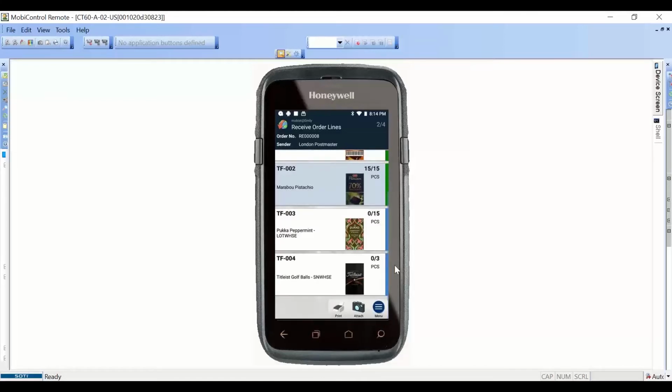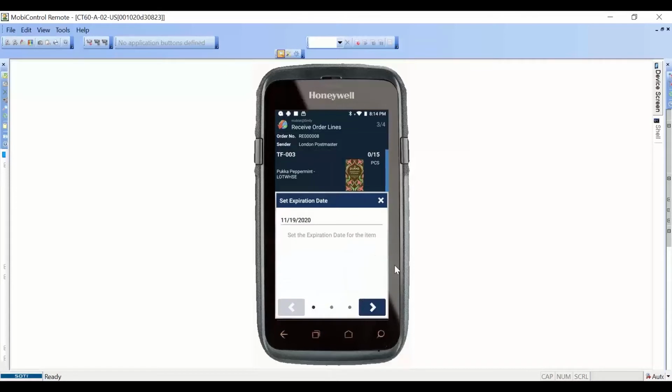So next we have some things that are lot number tracked and serial number tracked. This is again something that our system can really easily support. All I need to do is scan that product, set whatever that expiration date is. Typically it wouldn't be same day, but just for ease of use today, I'll keep it as 11/19. Scan that lot number barcode, and then confirm the quantity.